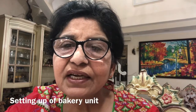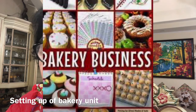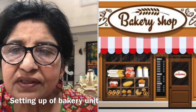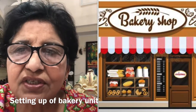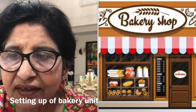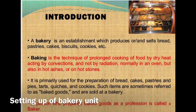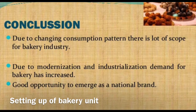Talk about setting up a bakery unit. If anybody is interested in setting up a bakery unit, what points should he take into consideration, and what kind of preparations should he do beforehand? Baking is not an indigenous method of cooking, but baked goods are finding their way into our diet, and they are in great demand.